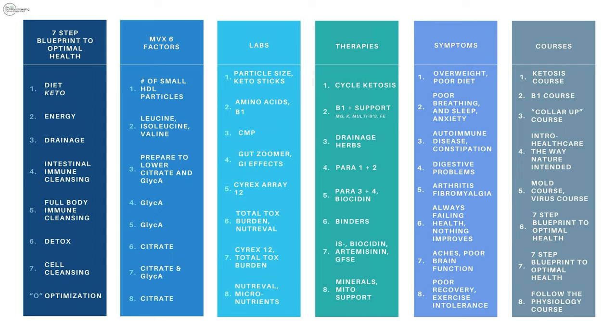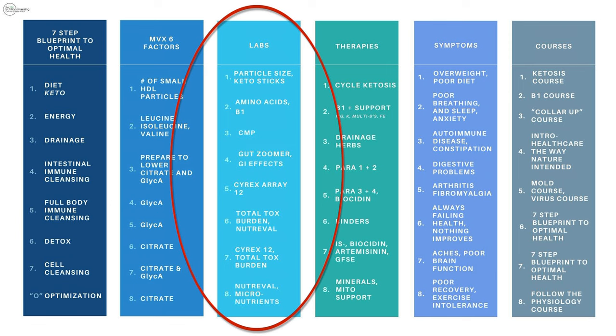Now, it doesn't matter what the disease is, and there's a lot of details, but I'm going to give you this general overall broad view. I created these six columns so that you can understand the seven-step blueprint to optimal health. That's the far left, dark blue. The MVX factors, there are six of them. That's in this other blue column. The light blue is labs. You can measure where you're at and then the progress.